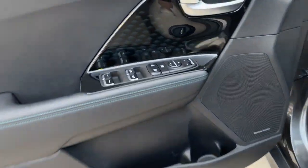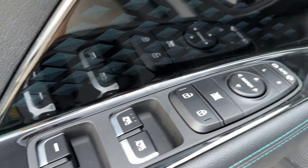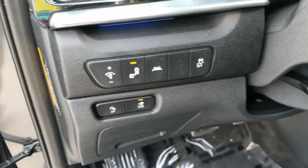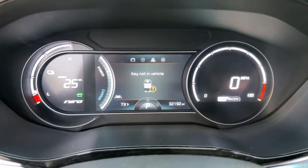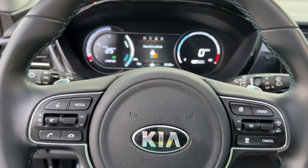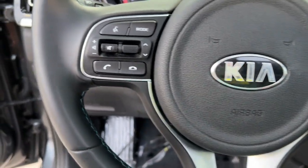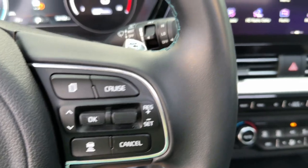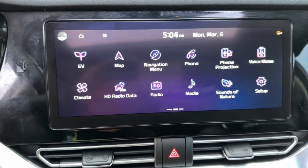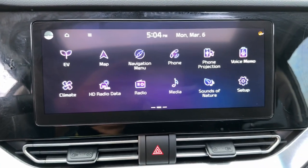and efficient hybrid crossover will help you navigate every adventure with ease. These are just some of the great options this vehicle comes with: Apple CarPlay and/or Android Auto, lane departure warning, navigation system, sunroof, moonroof, keyless entry, lane keeping assist, adaptive cruise control, keyless start, cooled front seat, satellite radio.